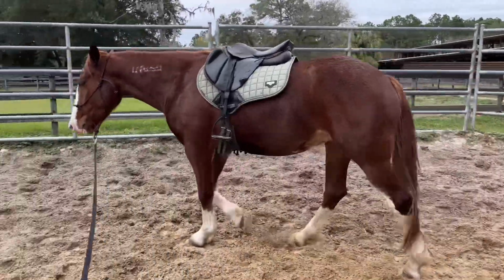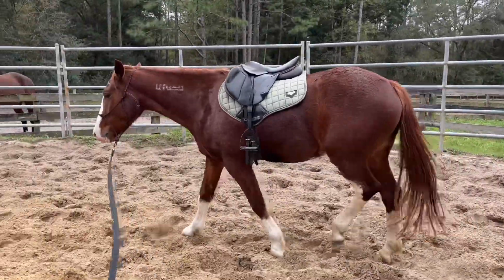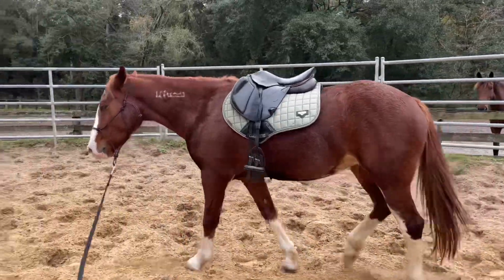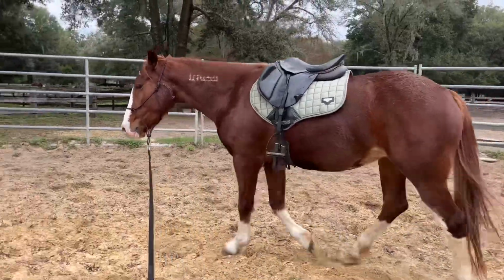So we're working first at the walk, and then we'll go up to the trot and the canter. Usually she's fine once she settles into it. Then we'll do some desensitizing with the saddle again, and that'll be it. Basically just gonna repeat this for a while and then spend time loving on her, just getting her more confident with it, because I'm not in a rush.